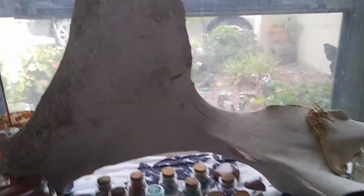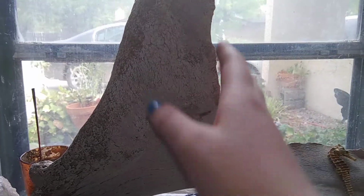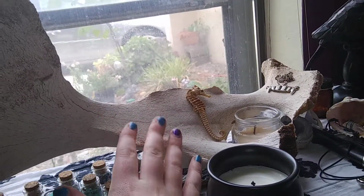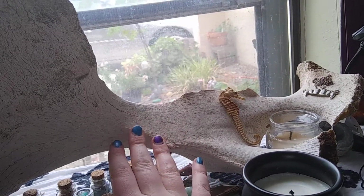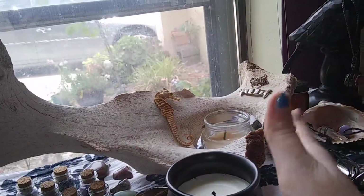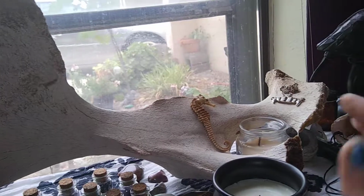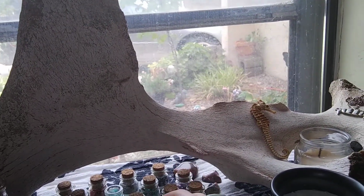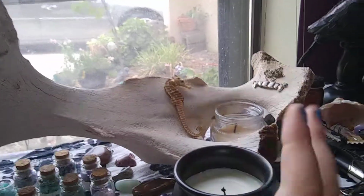And then I have my half of the pelvis. Theory has the other half. We actually found this together, and when Theory picked it up, it fell straight in half. You can see where it just broke. Yeah, it was whole, and then I went to show it to her, and it just fell in half. It just straight up fell in half.